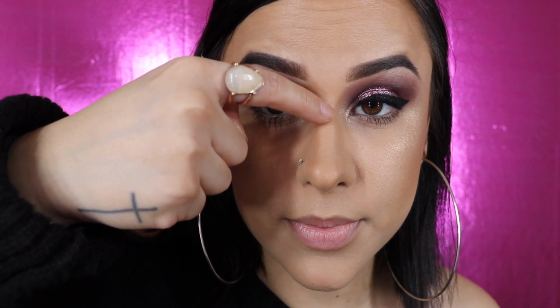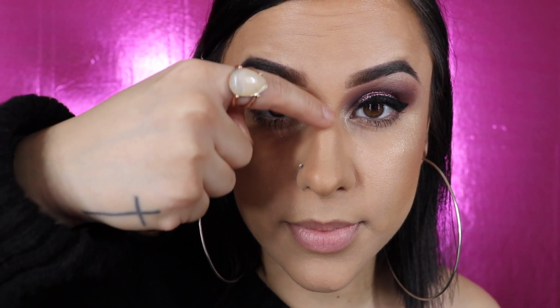The next really important place that I like to apply highlight is going to be my nose. I'm just going to be focusing on the bridge of my nose. Again, I don't have acrylic, so I'm going to go ahead and use my finger. With my finger, I go down the bridge of my nose, so right down the middle. I'll go like this. And then I stop like just above the tip of my nose.